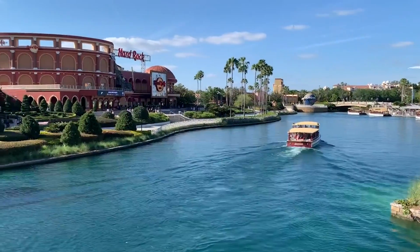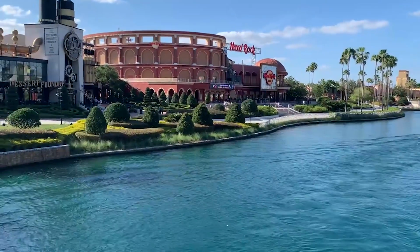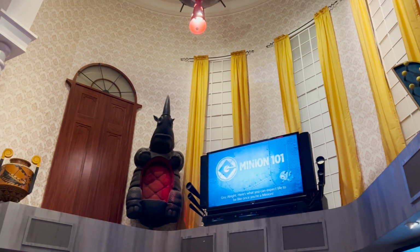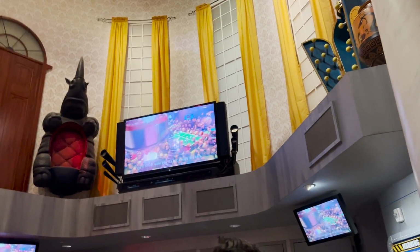That is the updated tips and tricks, really breaking news video at this point in time for Universal Studios Orlando. So if you are in the process of planning a Universal trip, be sure to keep all those tips and tricks in mind as you get ready for your family vacation.